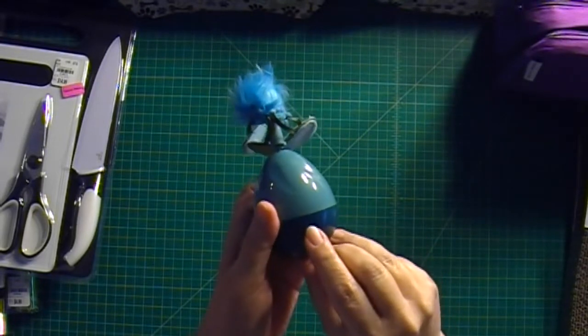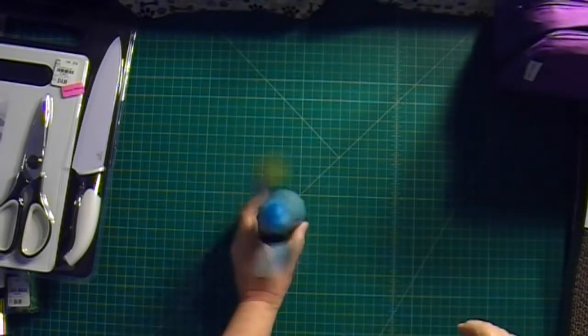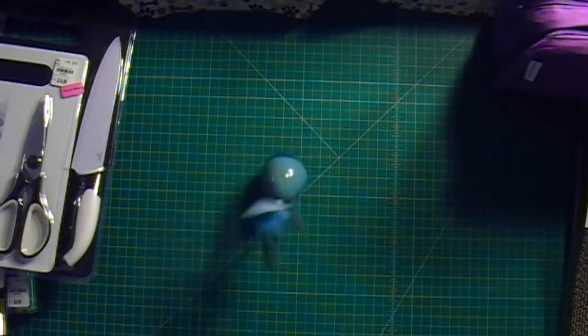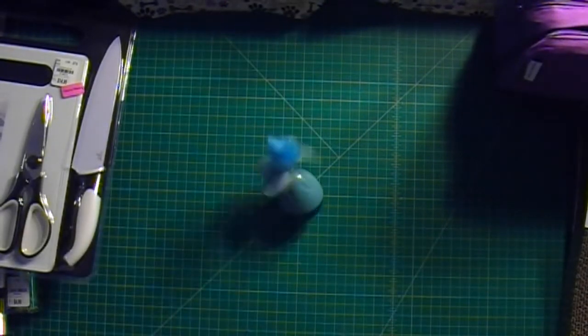Okay, I took this thing out of the package. It came with the batteries, and there's a little on-off switch right here. And right now my cat is out wandering the neighborhood, and so I'm going to have to wait until he comes back to see whether or not he likes this.